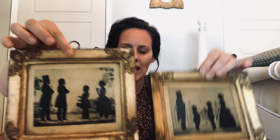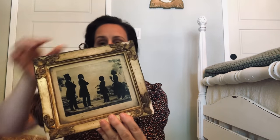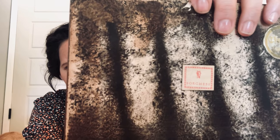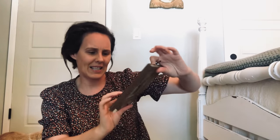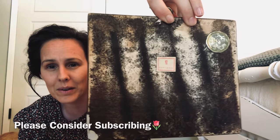They're different. This one is chipped up on the edges right here, but I am just going to take some gold spray paint and hold it outside on the grass and literally hold it sideways and spray it and spray it. And I think it'll be perfect. There's numbers on the back. It says something, this is foreign writing. I don't know what it says. Borges. I don't know, but it has numbers on the back I can't quite make out.